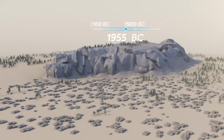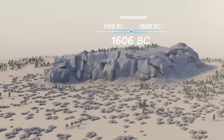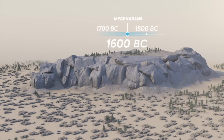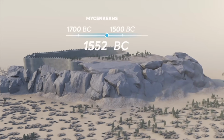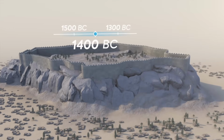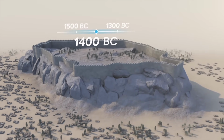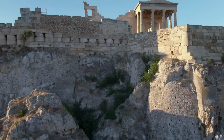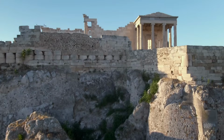In the Bronze Age, around 1600 BC, the first great Greek civilization settled in the region, the Mycenaeans. These warriors were the first to make their mark on the famous boulder. All around the summit, the Mycenaeans erected imposing ramparts, measuring more than 3 meters high by 4 meters wide. Today, a few parts of these fortified walls are still visible. They are the oldest remains of the Acropolis.